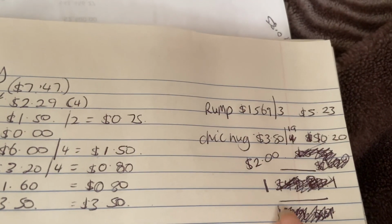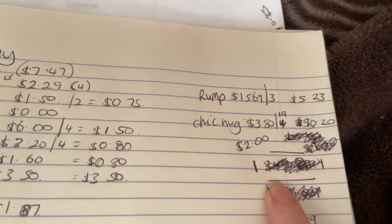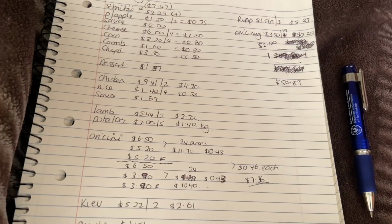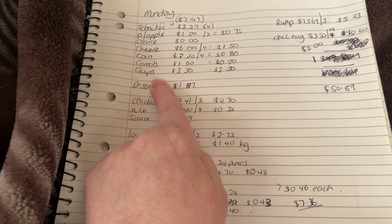Oh, editing Kelly here. I realized that we've had 2 sets of chicken nuggets for meals, so it would be $2. So our total actually comes to $50.89. So I'm still going to say for a whole week's worth of meals for $50, that's pretty good, because we didn't actually eat a whole kilo of frozen chips anyway.